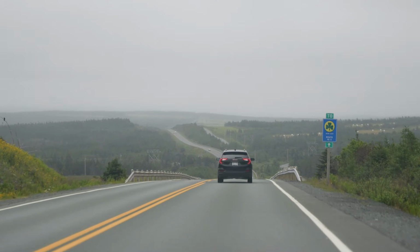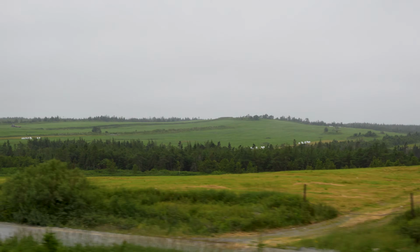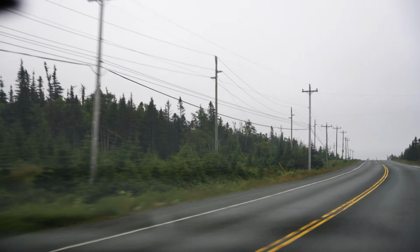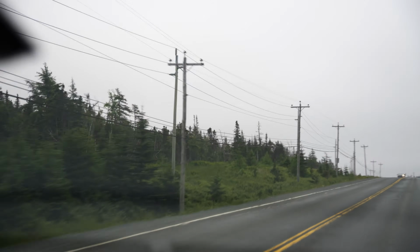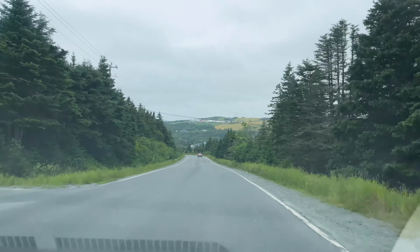The short trees in Newfoundland are mainly due to the harsh weather conditions. The island experiences strong winds, cold temperatures, and a short growing season. The soil can also be rocky and shallow, limiting how deep roots can grow. This combination makes it tough for trees to reach great heights.